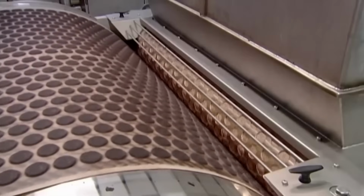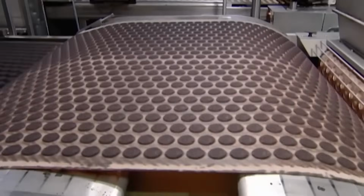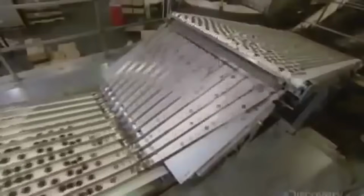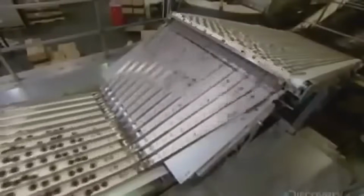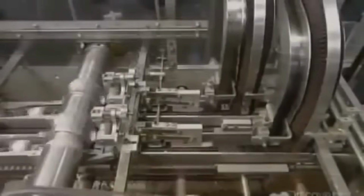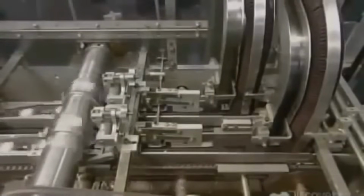This machine is central to the Oreo brand's identity, as it forms the shape, size, and embossed design of each cookie wafer. The rotary molder consists of 2 primary components: a rotating die roller and a pressure roller. The die roller is a cylindrical drum engraved with multiple cavities, each one precisely carved with the Oreo design. These cavities aren't just cosmetic. Their depth and contour dictate the final relief of the cookie surface.